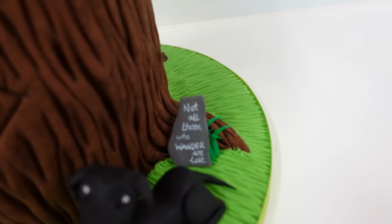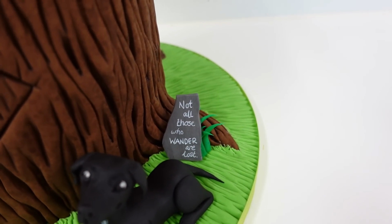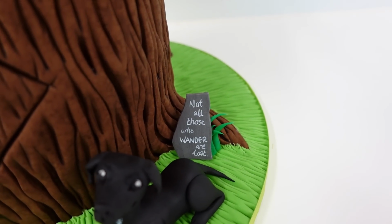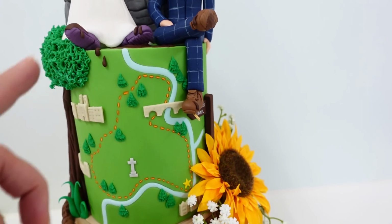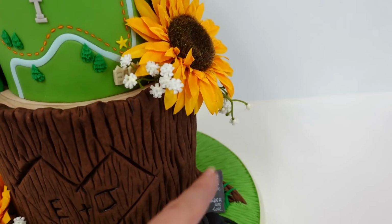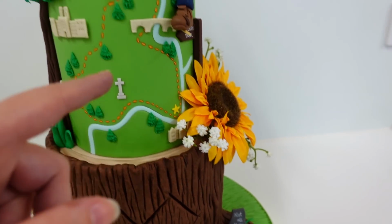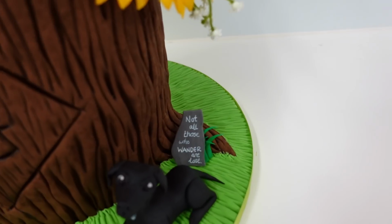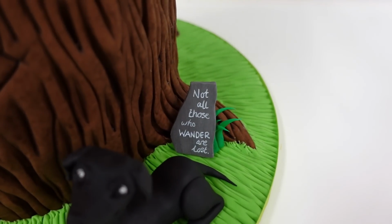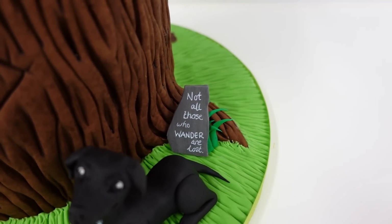And this behind is actually a slate. Well, no, it's not real slate. It's an icing version of a slate. But this is what is written at the very end of the Tolkien Trail. So once you've finished it, to be honest, I missed this. I didn't know where it was. But apparently when you finish the walk, it's leant up against a stone wall. So I've just popped the text on there exactly how it is written on the slate.